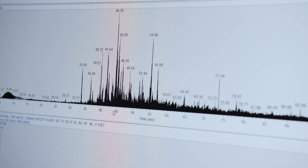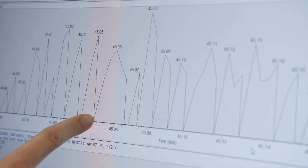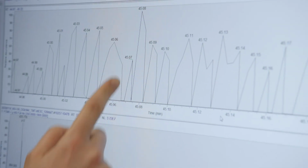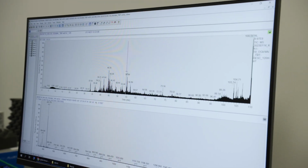So if we zoom in here, you can actually see that it's not black. What it's doing is it's doing a scan, and then it takes 2 seconds and looks at as many peptides as it can, and then it takes another scan, and then it looks at as many peptides as it can. So if we zoom out, you can see that this instrument's constantly running.